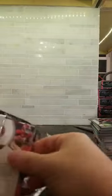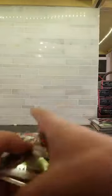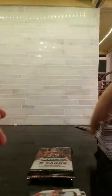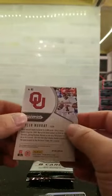You're going to have to get that DeAndre Swift rainbow for sure, man. And I want to see a picture of it. Dwayne Haskins. Mark Andrews. DeAndre Hopkins. Kyler Murray. 249. Yeah, I think that's the second one.